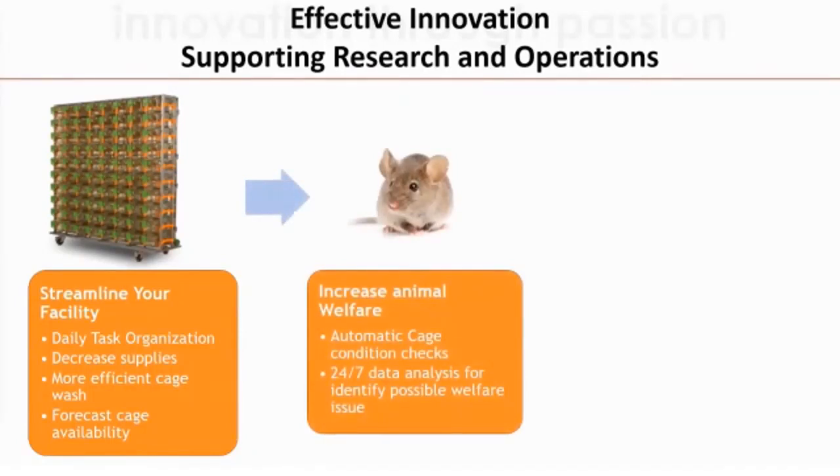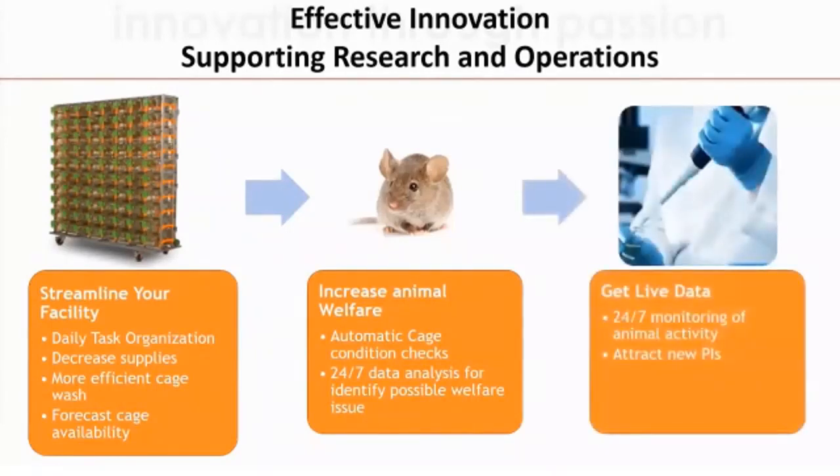Increased animal welfare. Live cage management also allows the staff to be notified when a cage is not in optimal condition, as well as when an animal is sick, plus the automatic cage condition check that gives us that second set of eyes that the animal caretaker can benefit from, allowing us to continue to have healthier animals. The system helps the research outcomes, because a healthier animal is a better research animal. And then finally, real-time live data. There's a true real-time view of available space to support research, as well as the opportunity to map out future and current projects.